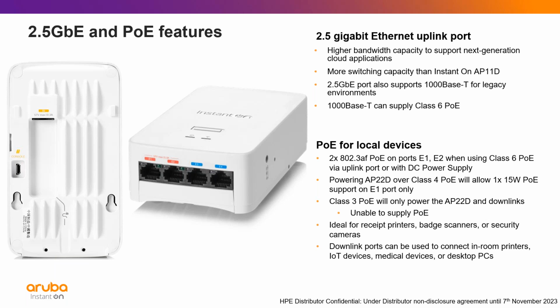Now, if we only have 30 watts of power to supply to the device, then we're only going to have one 15-watt port that we can power. So it can supply power for one phone, or perhaps one security camera that requires less than 15 watts. And then if you're only getting Class 3 power, which is 15 watts, then we're unable to forward any PoE, but you still have those additional Ethernet ports.